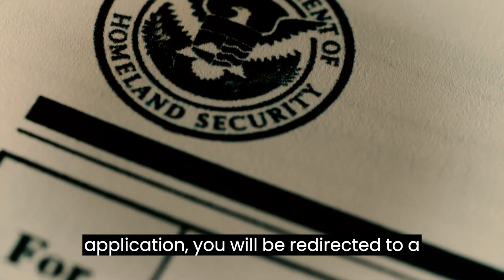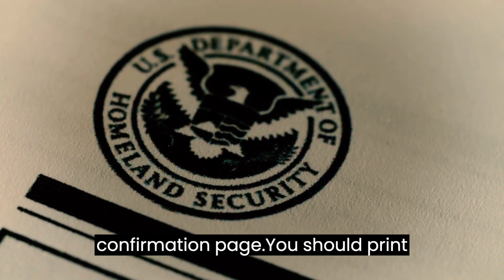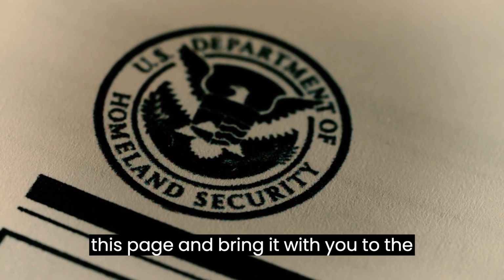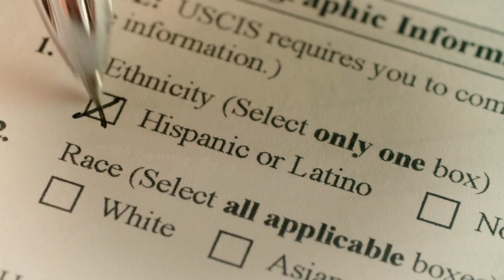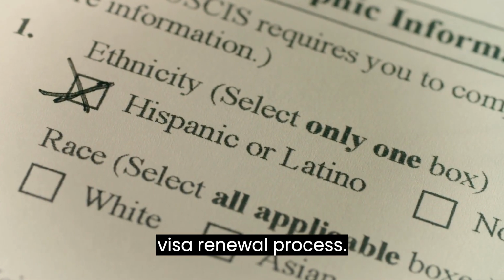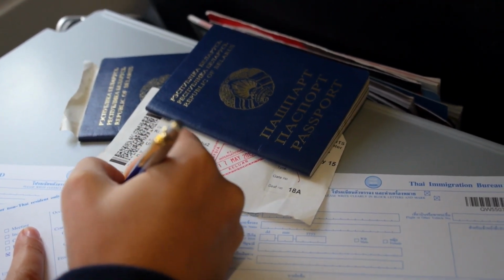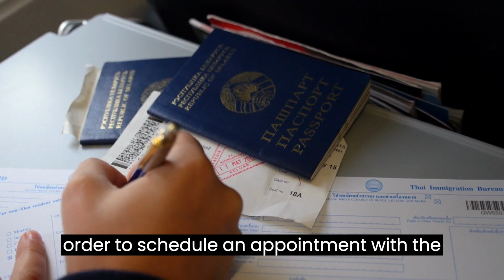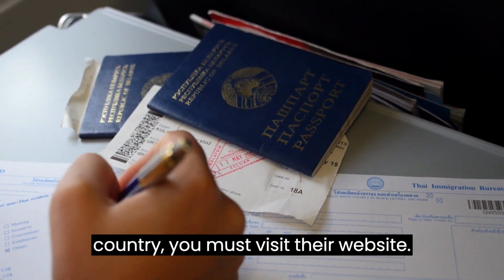When you complete the application, you will be redirected to a confirmation page. You should print this page and bring it with you to the interview and when you submit the documents. Basically, you need the confirmation page at any stage of the U.S. visa renewal process. Schedule an interview appointment. In order to schedule an appointment with the U.S. Embassy or consulate in your country, you must visit their website.